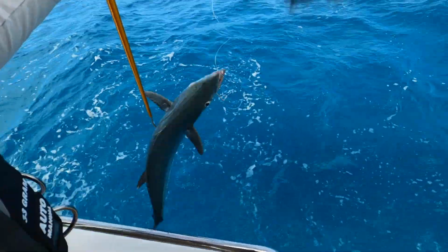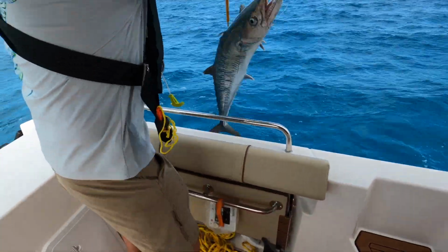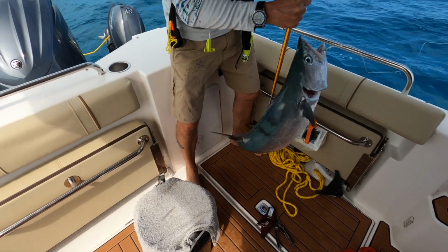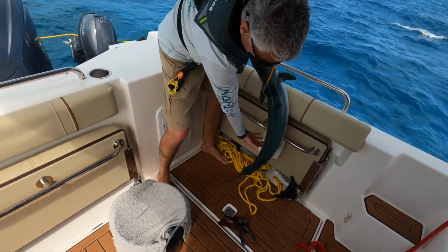Holy geez, look at the size of that mackerel. That's a big king. Sweet. That's a good size fish. Holy cow.